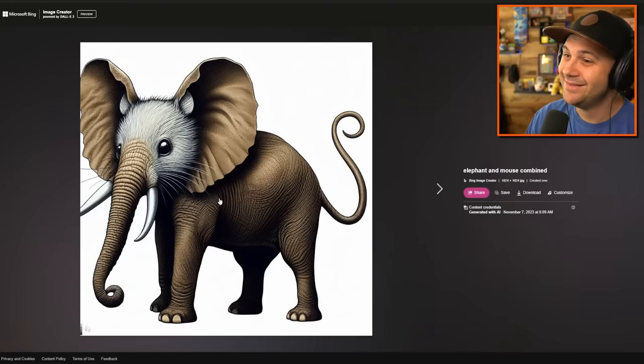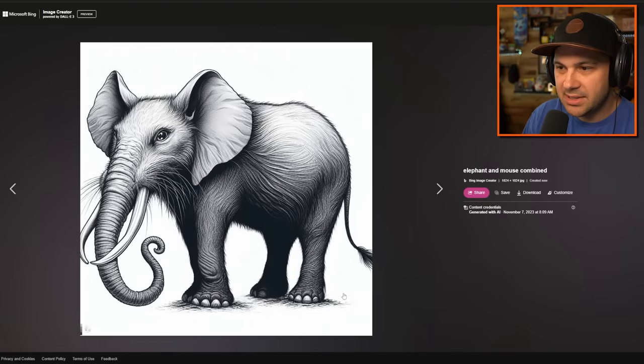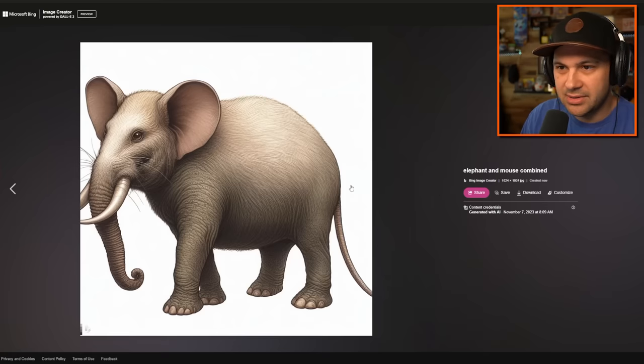Don't do that. This one, that's adorable. And I like to think that this is the size of a mouse. Like, I could hold it in my palm. He's like, oh, you're a good boy. Oh, you're so cute. I like it. A little bit more realistic here, but these are all illustrations.